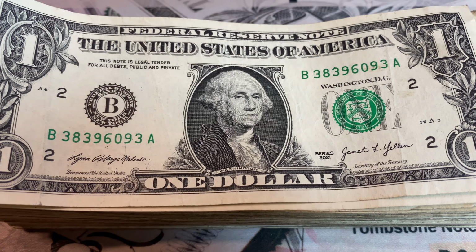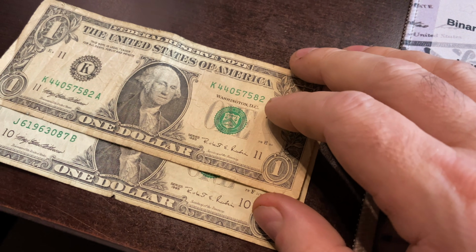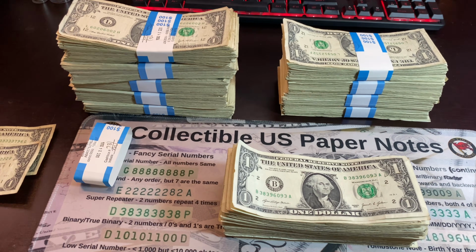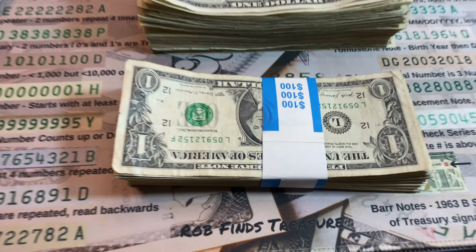Unfortunately, strap number 6 was another skunk strap, and just as an FYI, I forgot. I pulled out both of the 1995 notes. I do collect those. For some reason, I forgot because it's been such a tough hunt so far. 6 straps down, kind of slim pickings. Come on, strap number 7.